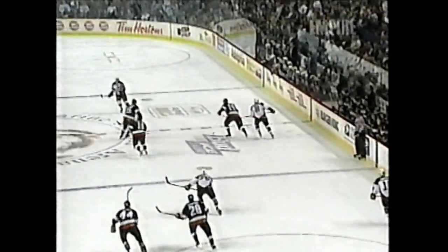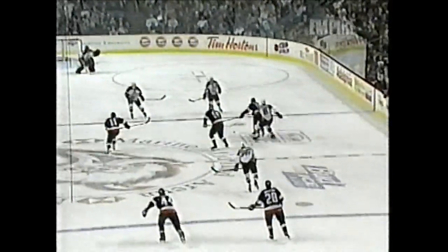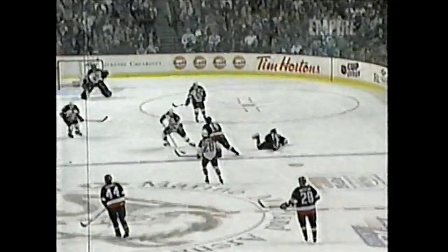There's a penalty as Yashin is, I beg your pardon, this is McEachern who is spun around and hooked down to the ice. So a lazy penalty against Shannon and a power play for Ottawa.